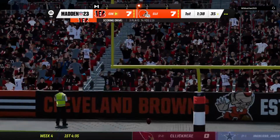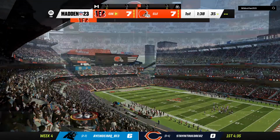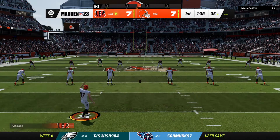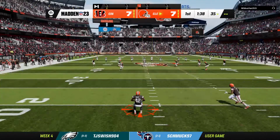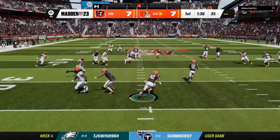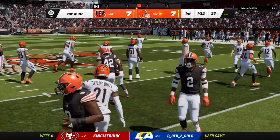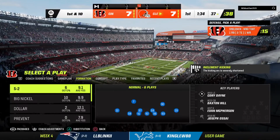Extra point by McPherson, up and good, and we are tied at 7. Each team's had it, each team has scored. 7-7 here as the kick's away. Very short kick taken right at the 20. And they're going to wind up with pretty good starting field position as they get it up past the 35.